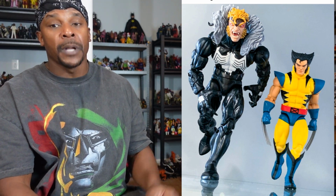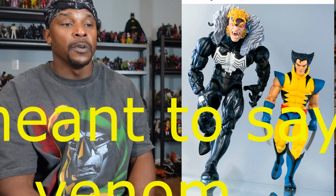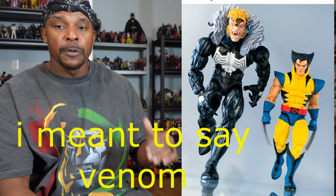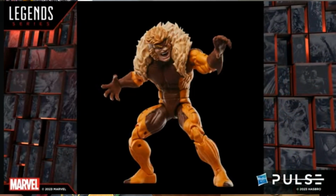When I just opened up that Sabretooth like 2 weeks ago, that is the definitive Sabretooth. I like the movie one with the tall, slimmer build that's beefy, but that one in that 3-pack from Amazon is the definitive Venom, and this will work perfect for Sabretooth. You see, Sabretooth looks freaking amazing.